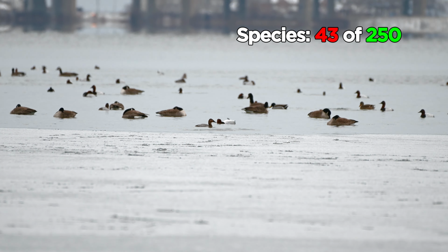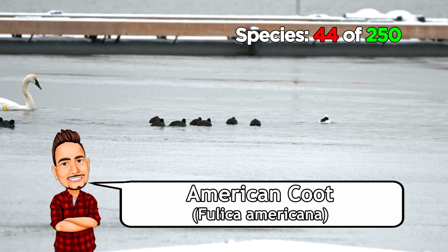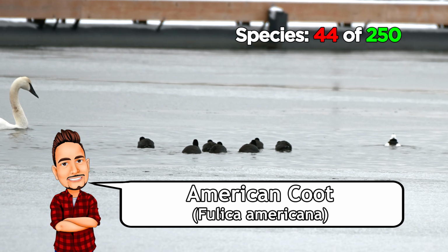Just as we entered the park, we also saw some American coots, the smaller birds in the centre of this shot. That's another bird for this year's list.